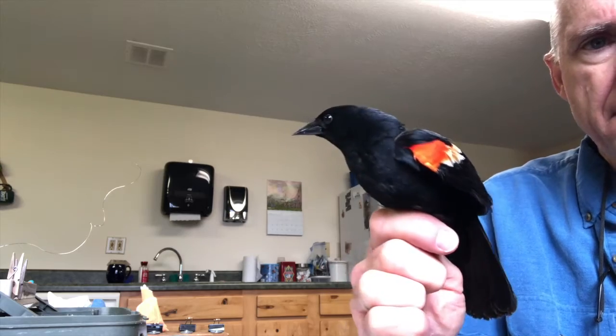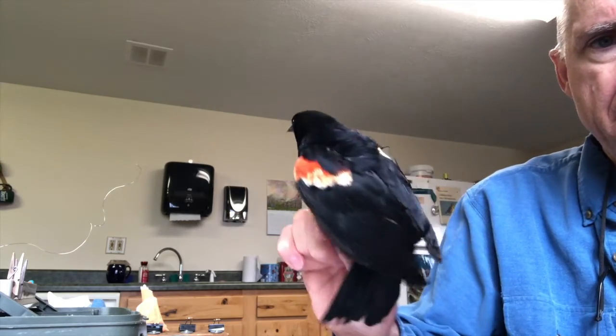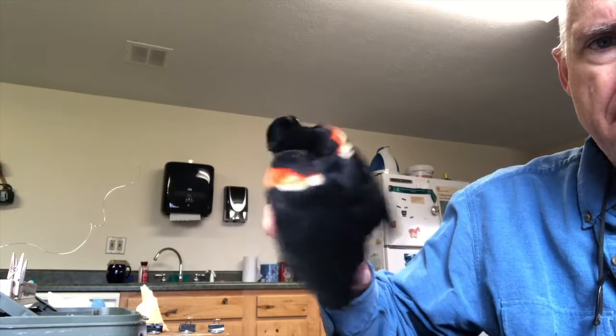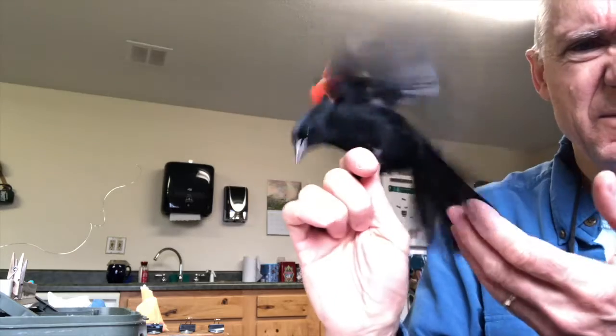So this is the male red-winged blackbird. You can see where it gets its name, all black bird with these bright red patches on the wrists and the yellow border. So male red-winged blackbird.